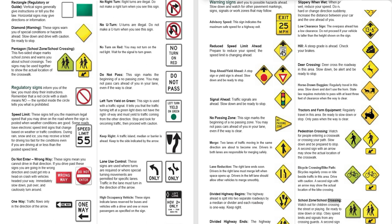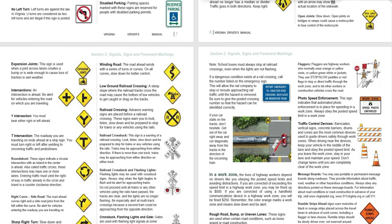School zone / school crossing. Watch out for children crossing the street or playing. Be ready to slow down or stop. Obey speed limits and signals from any crossing guards. A second sign with an arrow may show the actual location of the sidewalk.